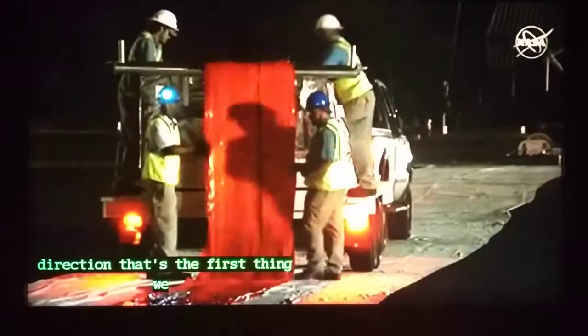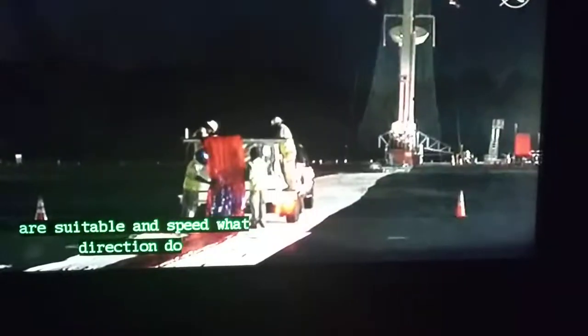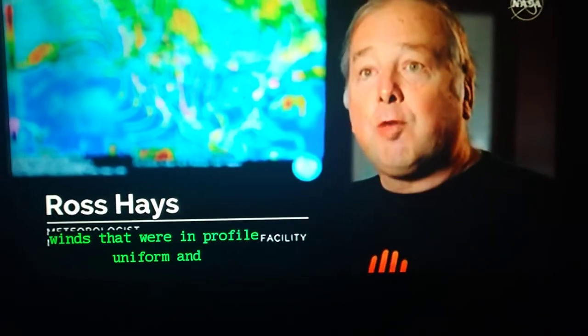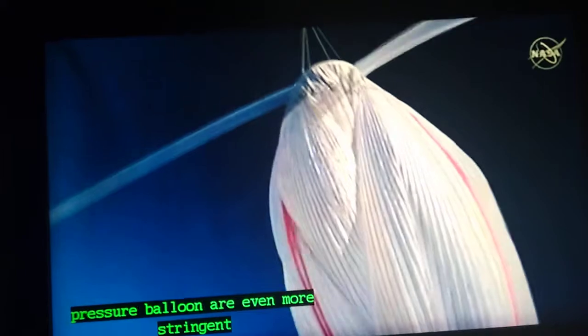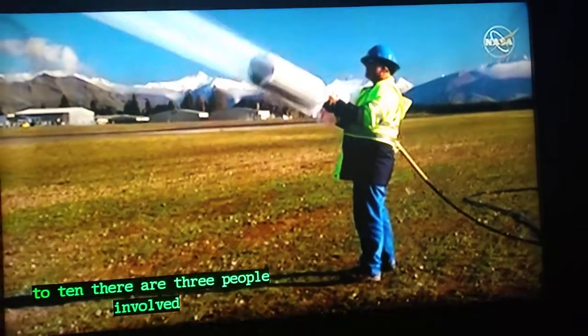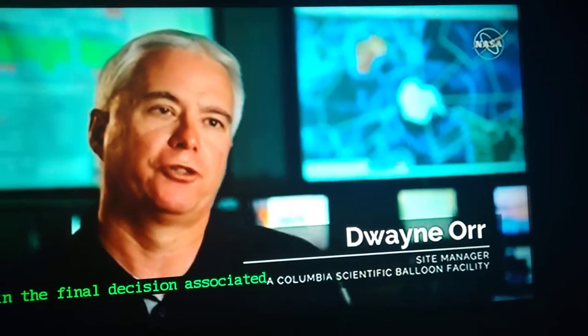Select the layout direction. That's the first thing we start working on when we make sure the winds are suitable in speed. What direction do we need to lay that balloon down? We don't want to have to pick it up and move it around, so we have to make sure the winds are in profile, uniform in direction from the surface up to above the bubble. Requirements for the super pressure balloon are even more stringent. Surface winds less than 2 to 4 knots, and low levels no more than 8 to 10. There are 3 people involved in the final decision associated with launching the balloon. It'll be the campaign.